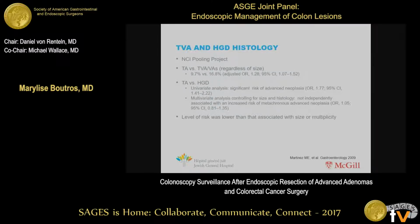From the pooling project, they compared tubular adenomas to tubulovillous or villous adenomas. They lumped those together, and there was a slightly increased odds at 1.3 of having an advanced adenoma at follow-up. So not as dramatic as with number or size of polyps. What about high-grade dysplasia specifically? On univariate analysis, they found a 1.7 increased odds of having an advanced adenoma at follow-up. However, on multivariate analysis, they found that this risk was really accounted for by size and histology being villous, not the high-grade dysplasia in specific.